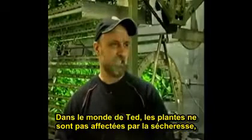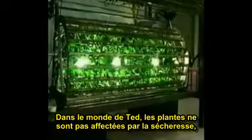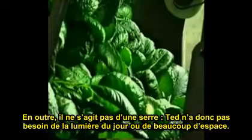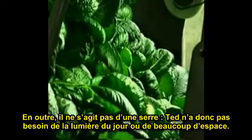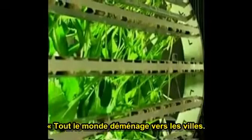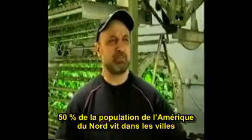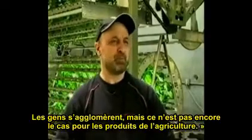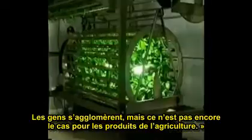In Ted's world, plants aren't affected by drought, cold, or any other blight affecting farmers today. And unlike a greenhouse, he doesn't need daylight or much space. Ted calls this the future of farming. Everybody's moving into the cities. Where 50% of the population in North America is in the cities, they figure this is going to go up to 80%. So we've stacked up people, but we have not stacked up farming.